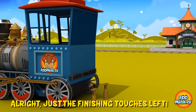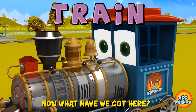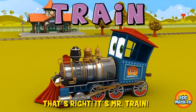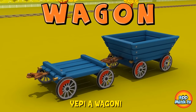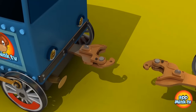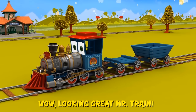All right, just the finishing touches left. Now, what have we got here? Train. That's right, it's Mr. Train. And what's this he's going to pull? Wagon. Yep, a wagon. Let's watch him go. Wow, looking great, Mr. Train.